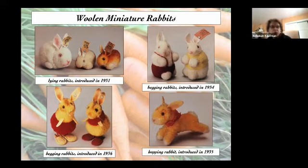woolen felt slippers or clogs, just totally adorable. The begging rabbits in the upper right, introduced in 1934. Their clothing is integral to their bodies, made out of the wool threads. And the hopping rabbit that you see on the bottom, he's just adorable. His body is lined in metal wires and is posable, and he has felt ears, but simply adorable.